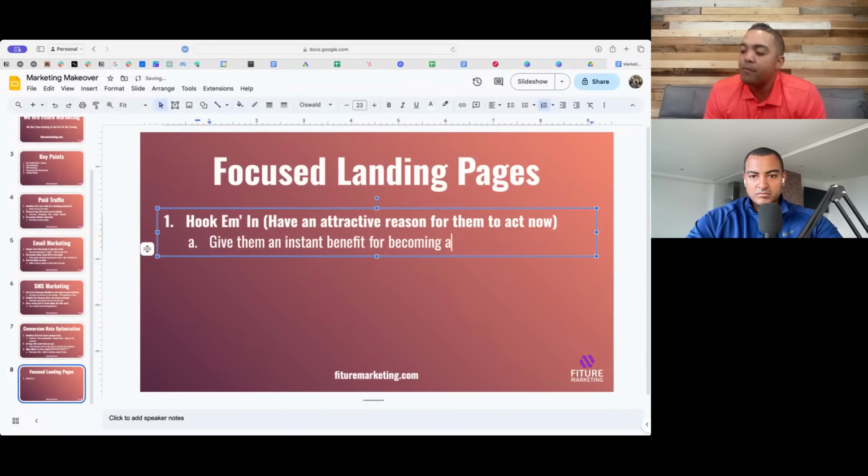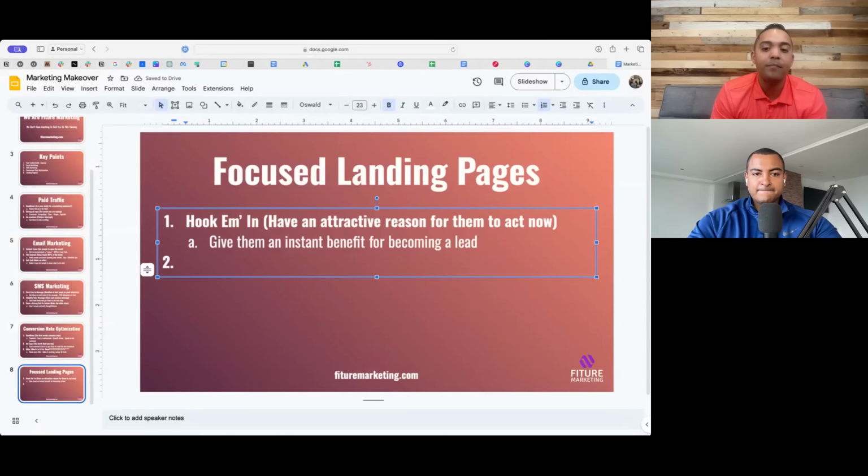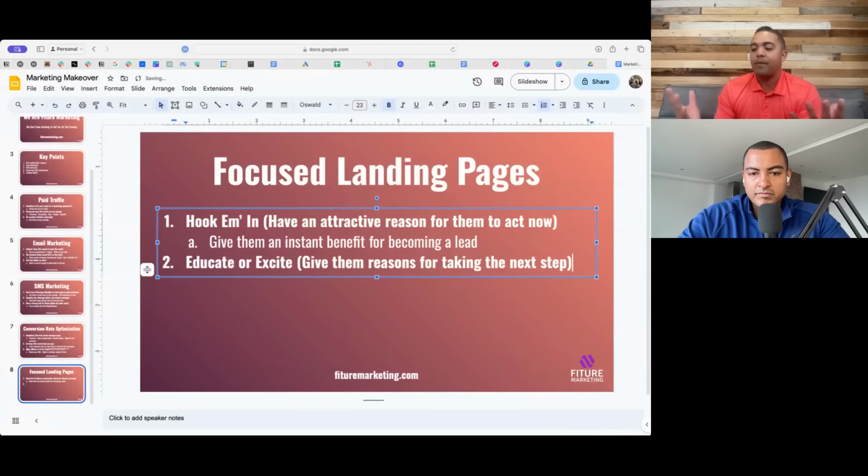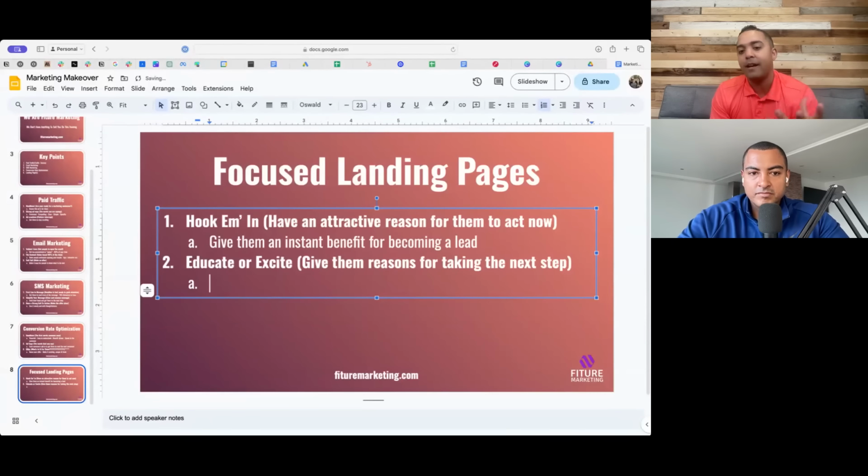Okay, once you hook them in, the second thing your landing pages have to do is either educate or excite. So it needs to build some kind of reason on why I want to take the next step. So if you have a landing page and you're not getting me excited, or you're not educating me on maybe a problem I already have and I need to know more on how to solve it, or even make me problem aware, then it's not going to work. The landing page isn't going to do what you need it to do. You're not going to get any conversions.